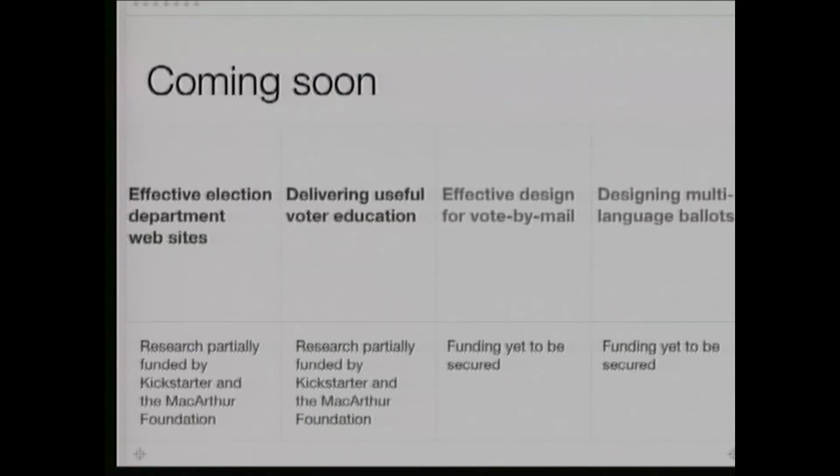And so we're doing 2 more projects right now, doing the research to look at county election websites, nobody's ever done that before, and to understand what is voter education and what are good ways to deliver that. Our next couple of projects are going to be about voting by mail and about multi-language ballots, which are huge issues and counties want desperately to know what to do about those things.